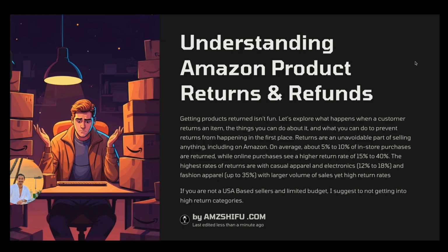Returns are an unavoidable part of selling anything, including on Amazon. On average, about 5 to 10% of in-store purchases are returned, while online purchases see a higher return rate of 15 to 40%. The highest rates of return are with casual apparel and electronics, from 12 to 18%, and fashion apparel up to 35%. Because these categories have a larger volume of sales and item orders, you will see a higher return rate.